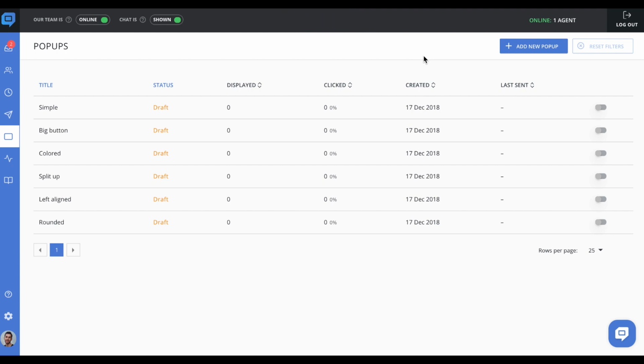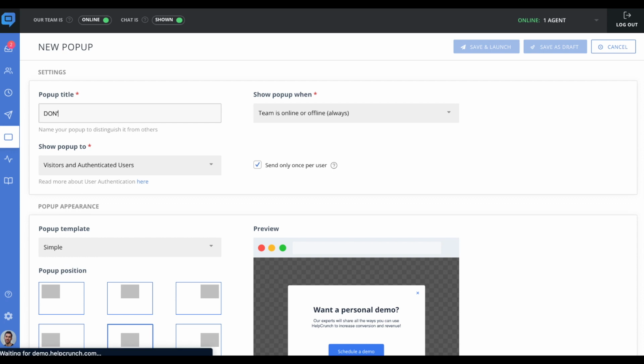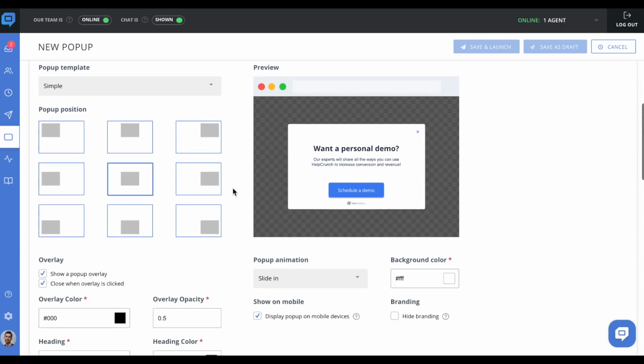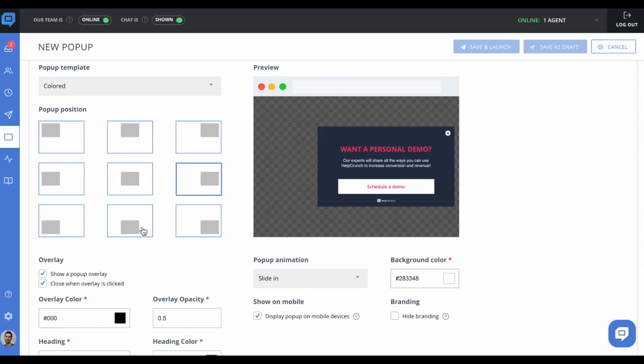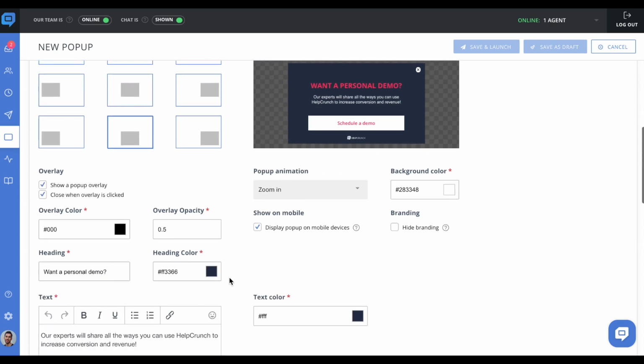They help you generate more website leads on autopilot by effectively grabbing visitors' attention at the right time. Let's create a pop-up as an example and name it something like, "Don't leave," and you'll see why in a second. But first, I want to show you that you can fully customize the look of your pop-ups, and this is where templates come in. Under Settings, you can adjust the pop-up's position, color, change the animation, as well as all of the text that you see in the preview.